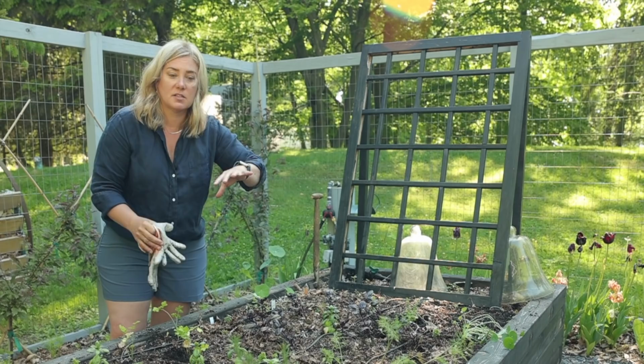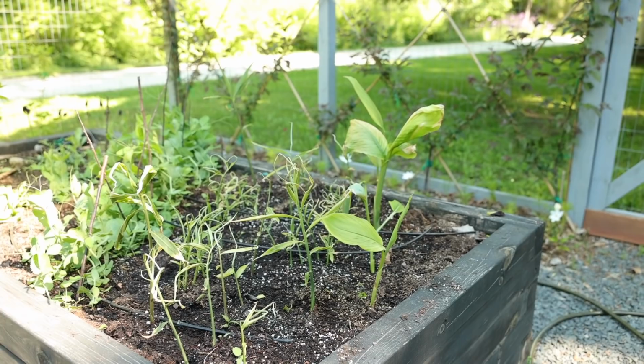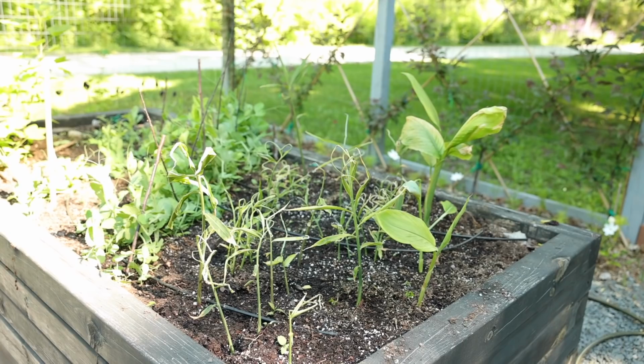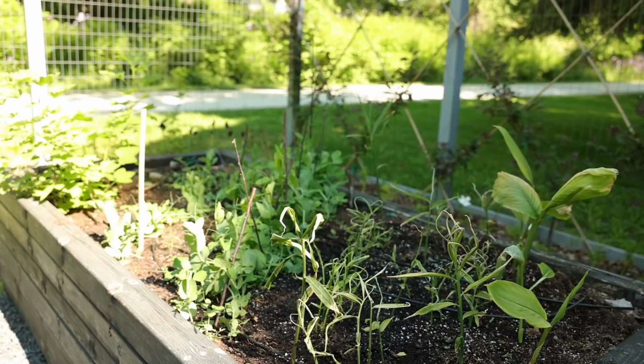So this bed, I've gone for big diagonals. What we have here on the end is actually turmeric, the big leaf. Next to that is ginger. I just planted all those yesterday, but I started those in the house, it feels like a millennia ago. Next to that, I've got my peas, and we are getting super bright. We are racing against the sun today.